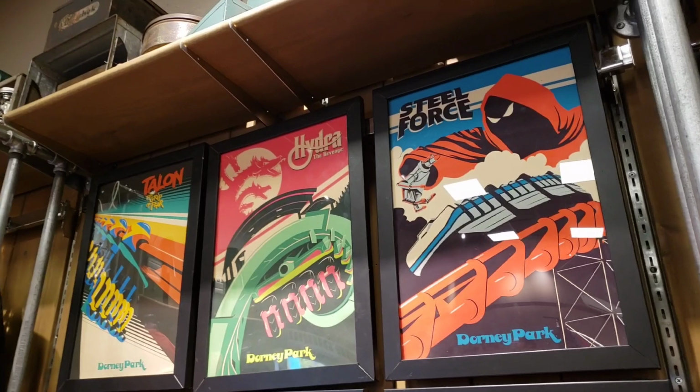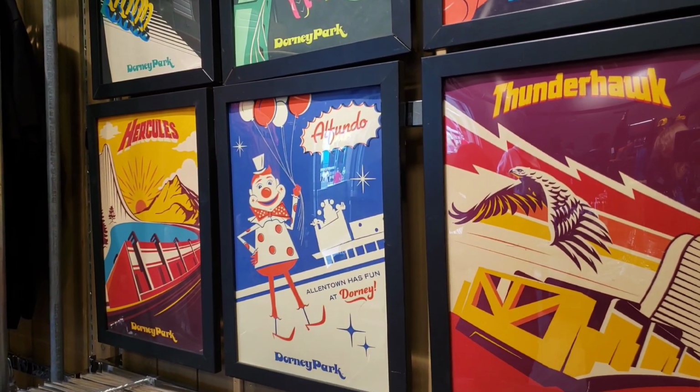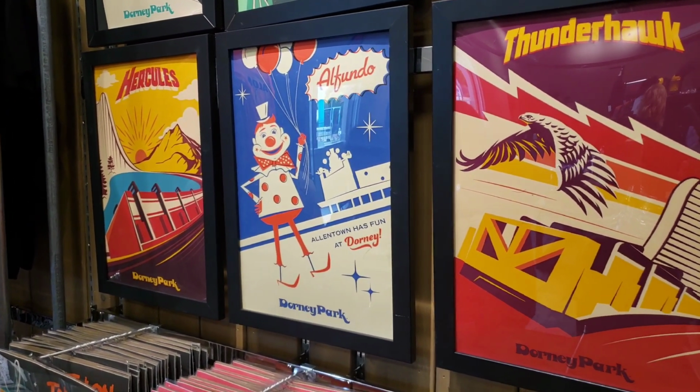These retro posters are really cool. Those are really cool. Talon, Hydra, Steel Force, Hercules, Alfundo, and Thunderhawk. Especially like the retro Hercules poster down there.